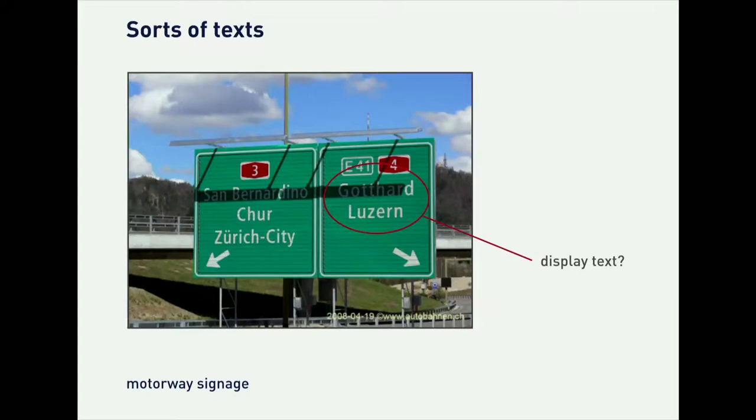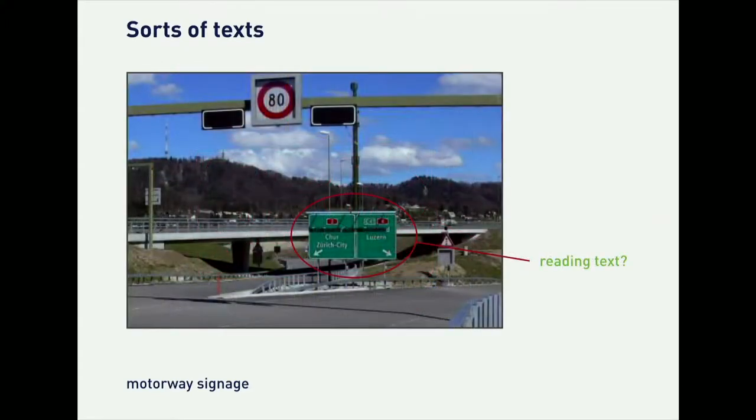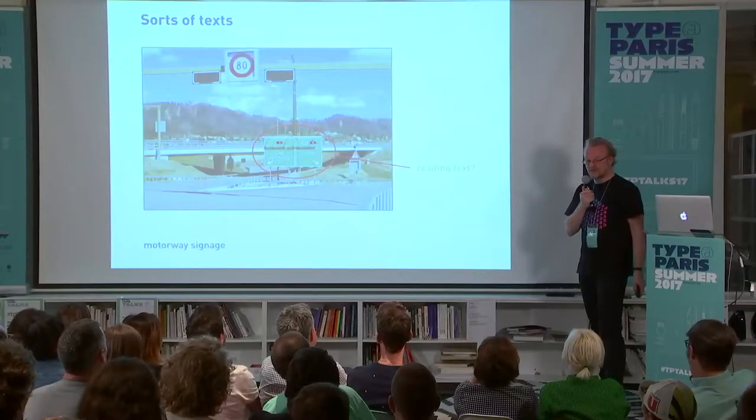This is very, very big. It's like this, yeah? So maybe this is display. Not really, yeah? Because when we are a little bit further away, then it is smaller. But is this reading text? No, because look how close we are. When we read this sign, it is too late. You are, because this road was newly built, so there are no cars. But when there are cars, you cannot go, and you want to go to Zurich, a city on the left. You never get there.